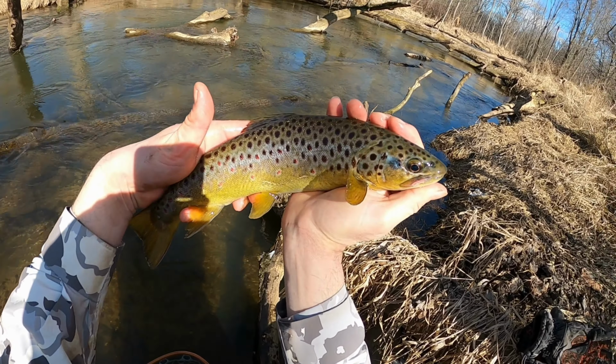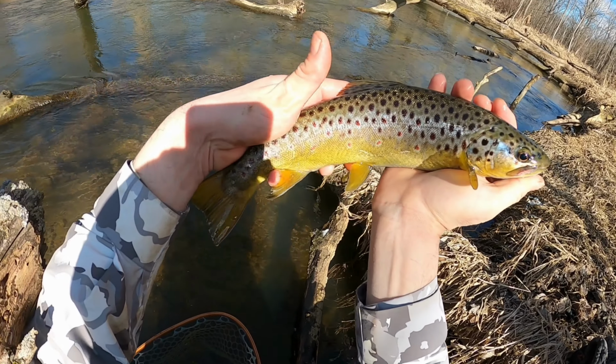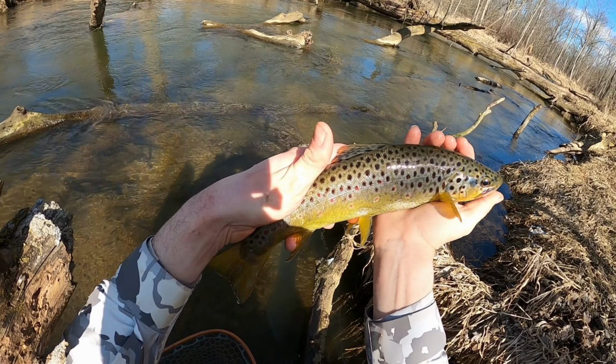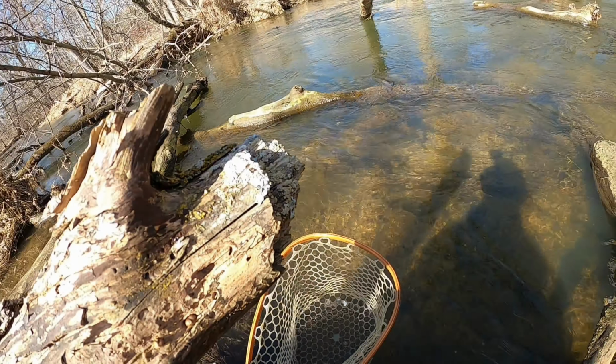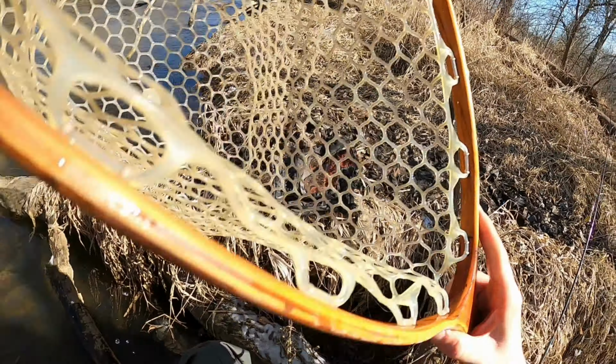We're going to get this guy right back. I don't need to mess with him too much. He is pretty though. Wow. Look at the iridescent colors in there. Wow. Zoom. Right back into his spot.